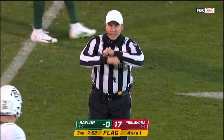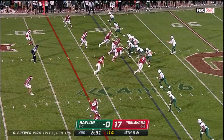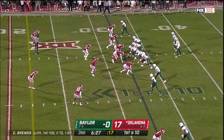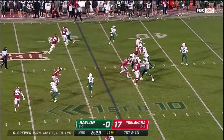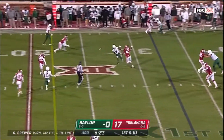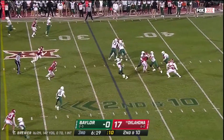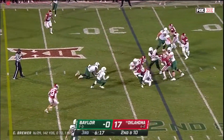4th and 1. False start. Offense. 4th and 6. Pressure off the edge. There it is. Nice. First down. Conversion of this drive. Brewer goes to his second option on the cross. As soon as they're going to rush 4, Brewer sees some openings.